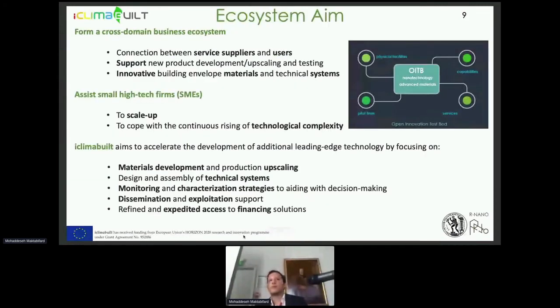So for our ecosystem, a bit more about the ecosystem aspect of the project. We are aiming to build a cross-domain business ecosystem, more or less a matchmaking between service suppliers and users to support them with product development, upscaling, and testing. This is mostly targeted at all open innovation testbeds and high-tech SMEs, to support them to scale up, bring their product to the market, and cope with continuous technological complexities.